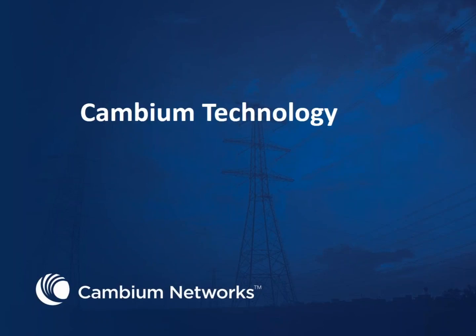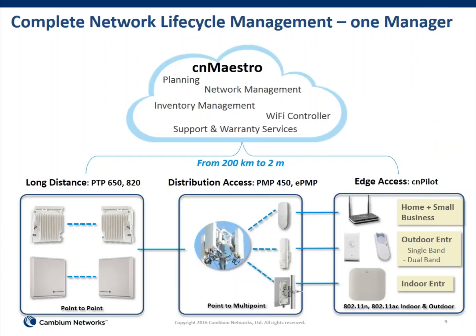So I'll give you a quick view on the Cambium technology. As I mentioned, when we look at a complete network, we're looking across the bottom of the screen, starting in the lower left, long distance transport. This can be done with our PTP 650 or our PTP 820. Then we get into distribution. This is with the PMP 450 or ePMP to distribute to large numbers of multi-point nodes.